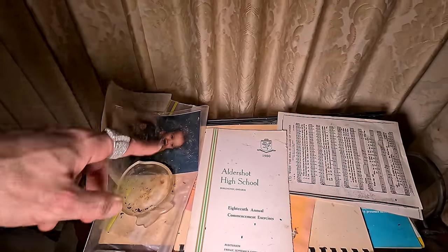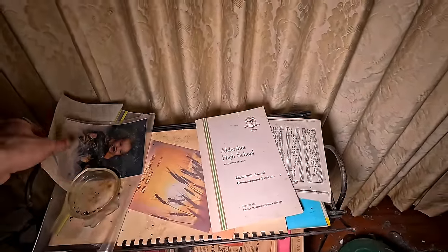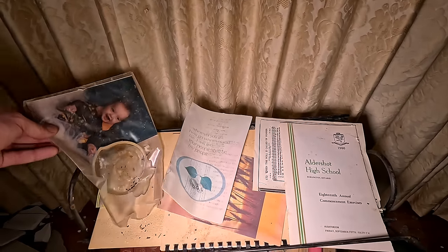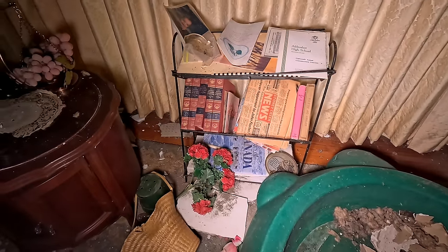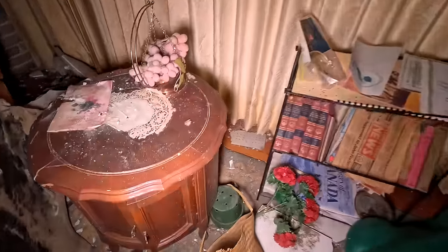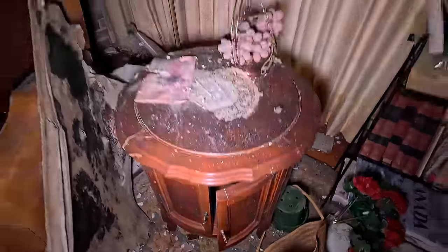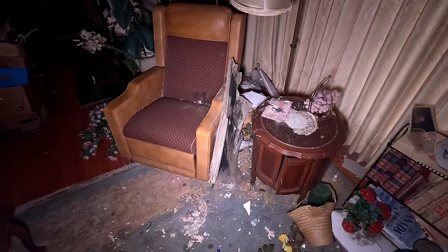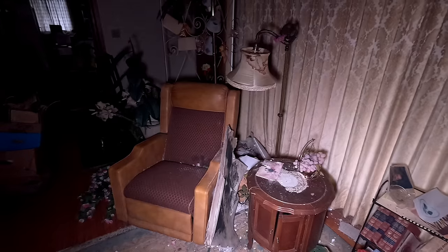It's good to see that that's in the plastic and a plastic bag. Keeping it safe. Old school chair with the lamp beside it. That was the old boys' spot.